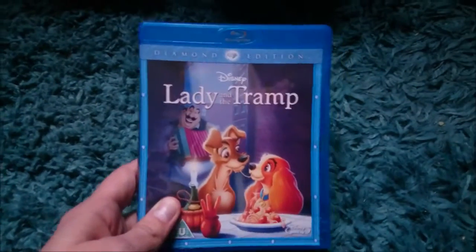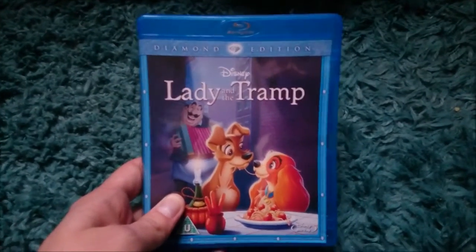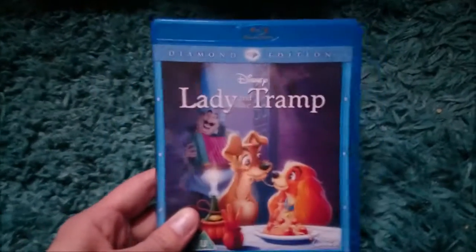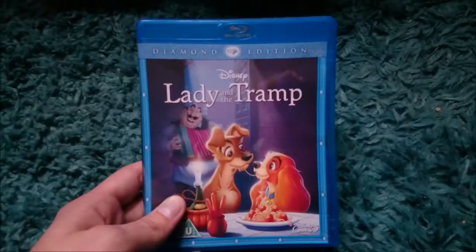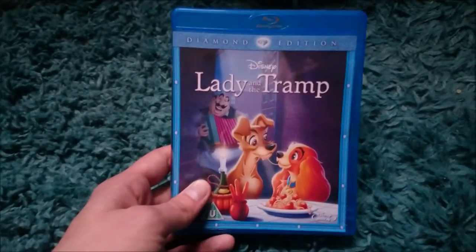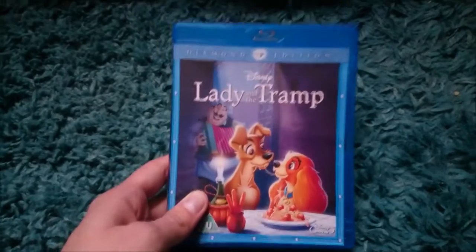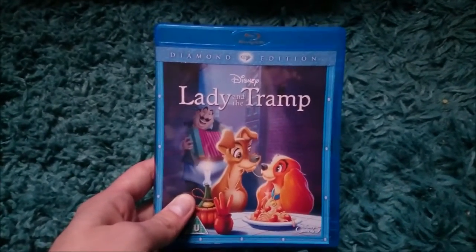Really good. We have Lady and the Tramp. I got this for free on Movie Rewards. I wasn't too fond of this when I was younger. I liked it, but it wasn't one of my favourites. It never stood out to me. But watching this as a 17, 18-year-old now, I really like it. I like it a lot more than I did when I was younger, and this is one of those films that I've come to love even more as I've got older.